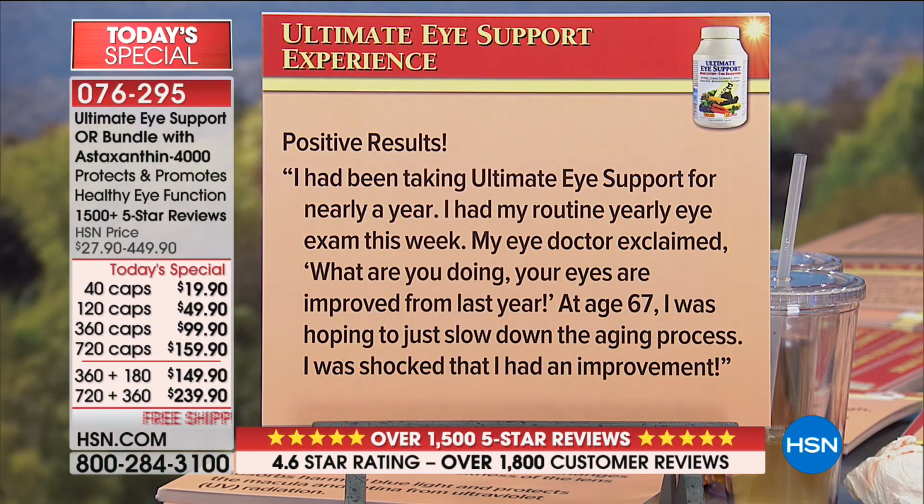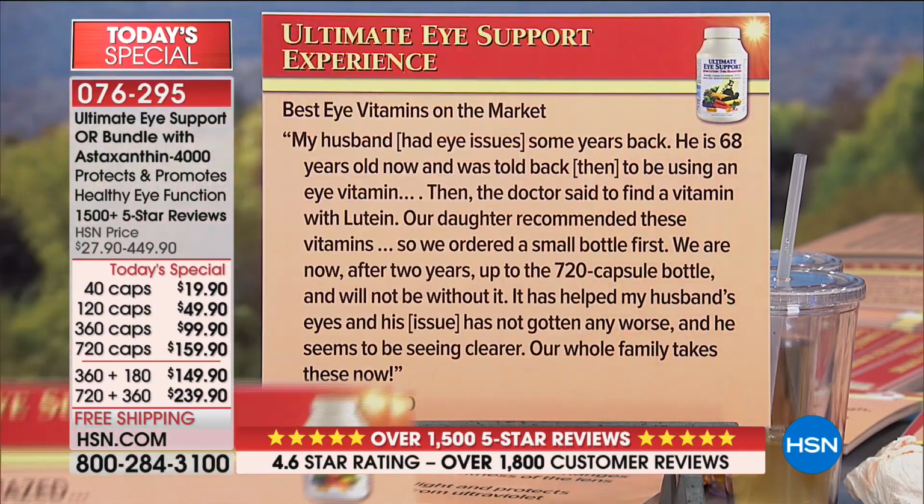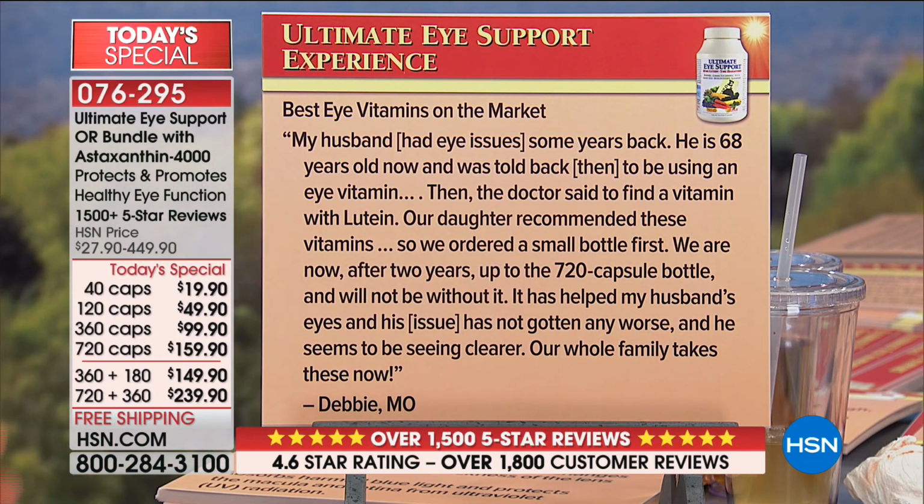"Positive results. I'd been taking Ultimate Eye Support for nearly a year. I had my routine yearly eye exam this week. My eye doctor exclaimed, 'What are you doing? Your eyes are improved from last year.' Wow. At age 67, I was hoping to just slow down the aging process. I was shocked that I had an improvement." Isn't that exciting? Well, we have hundreds of reviews like that. This awesome product is reviewed, I think it's almost 97% positive reviews. It's a crazy percent.